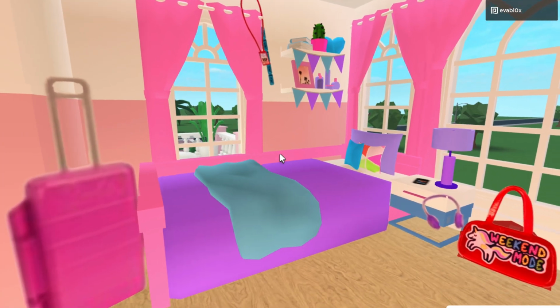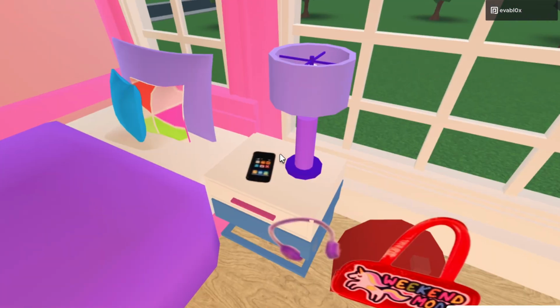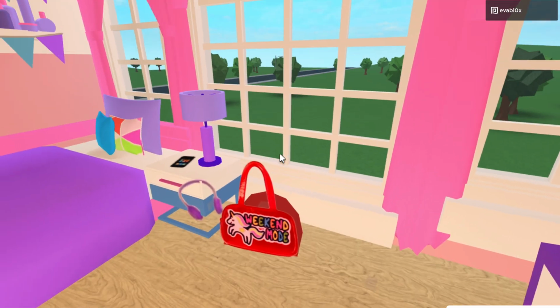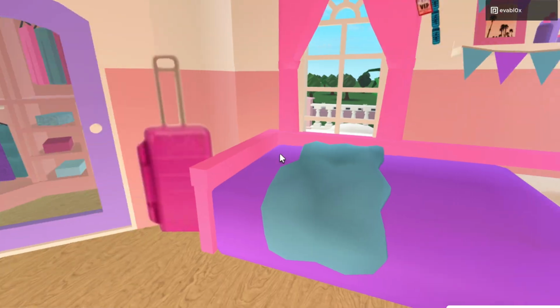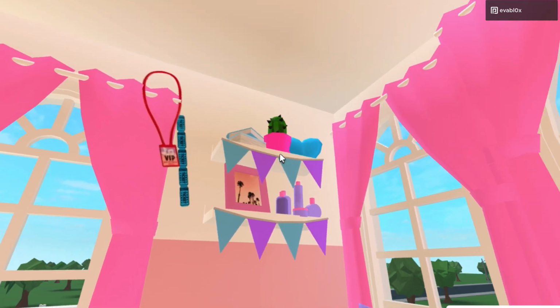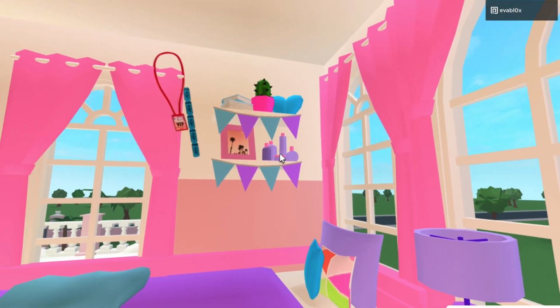I gave her a sofa-styled bed because I thought that it would be nice for a teenager, with some headphones and a cell phone, and then just this little bag which says weekend mode. Now, because I feel like Skipper is in college, I put up these little flags that looked like college campus thingies. And then up on the window, there is a VIP pass and some tickets.